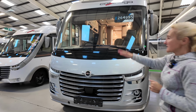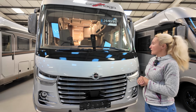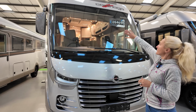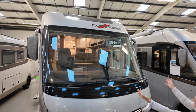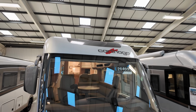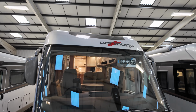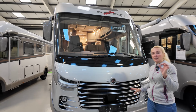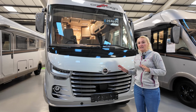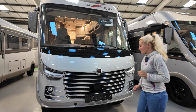Right, let's make a start around it. This one is finished in the silver line paintwork, as we can see here. Looking at the front, we have the Carthago name, this big A-class or integrated motorhome front. As we make our way down, we can see some safety cameras, the Carthago badge, and the front grille. This model is the 2024 model. The new 2025 model has the C in the front, so that is something to look out for.